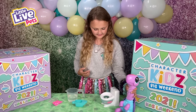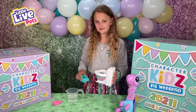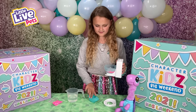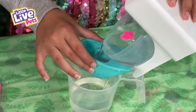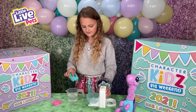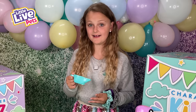Let's get this food back. It sounds so weird, but you've got to trust me. So, I'm going to take off the toilet lid and we put it in our little sieve. And just like that, we filtered the poop back into food. Look at that. And if we want, we can just feed him it straight away again.